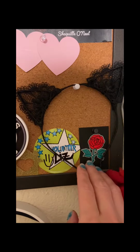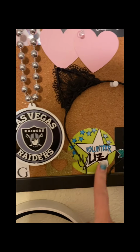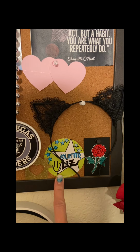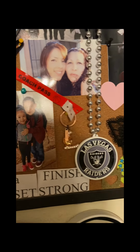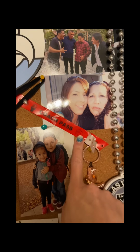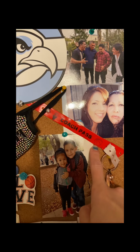And roses, I love roses. I have a few of them tattooed on me, and I just think they're beautiful and remind me of where I'm from, Mexico. The volunteer sticker that I got from one of the times I volunteered at my kid's school. I just wanted to have it on there and remind me that I want to continue doing that. Again, I'm a Raider fan. L for Liz, and then just a coach. It was actually a bracelet I got at a place I went to coach at, so I kept it as a souvenir. I thought it was pretty cool.